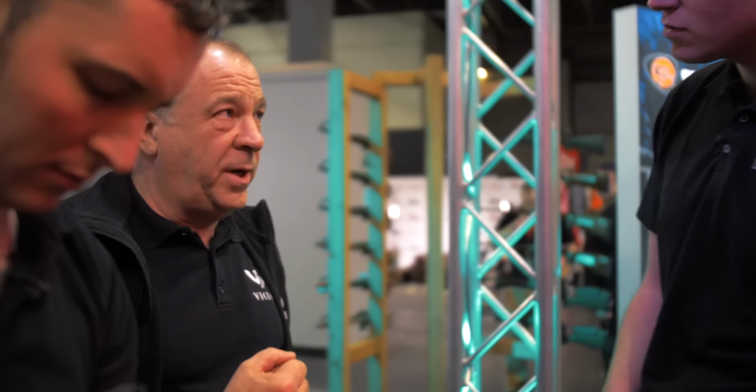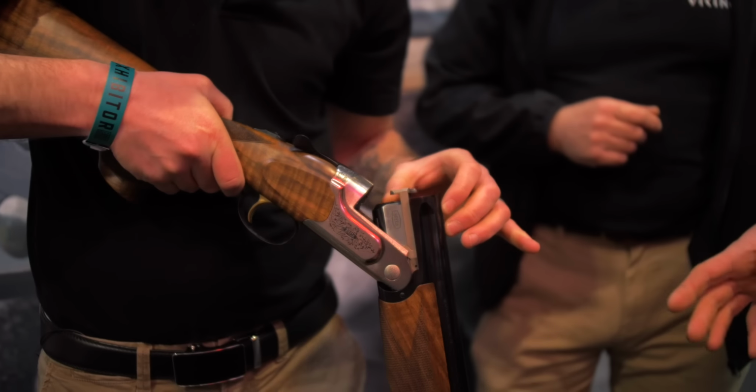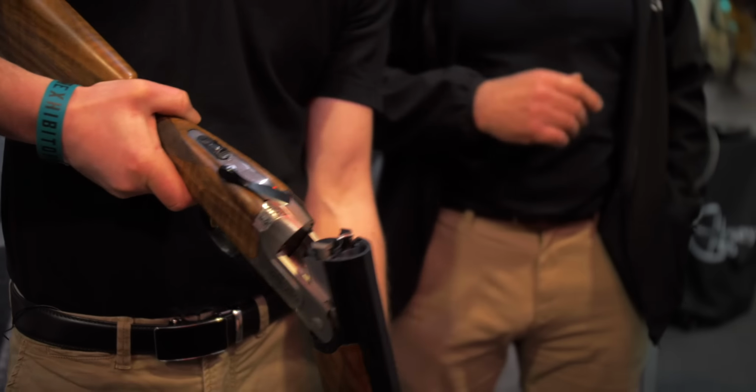The fact that they can now put steel shot through three-quarter chokes is a real good move. It's already done and CIP approved. Obviously not steel magnum, but it's still steel shot approved. That's really awesome. The only thing is you can't put 3-inch shells through it, but why would you want to? Buy a gun that takes it if you want to.